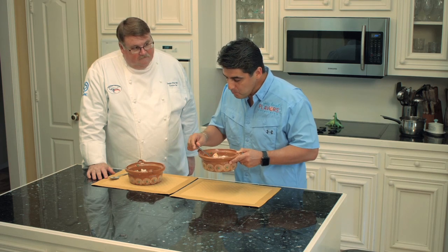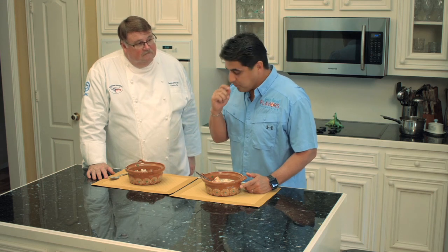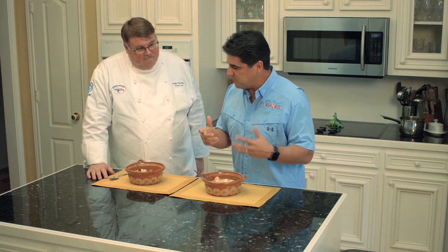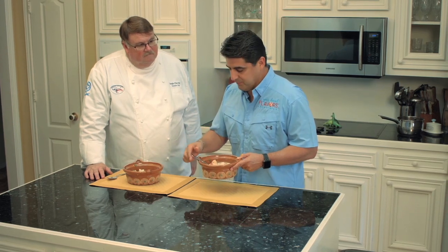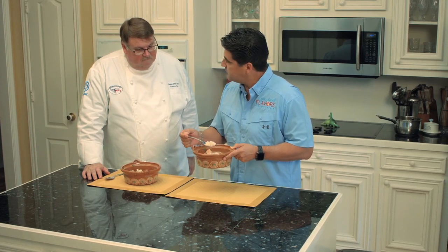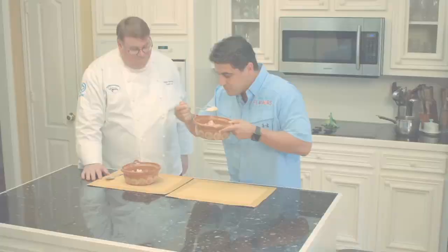Wow. Got a hint of all the vegetables. Right, the cilantro's in there. You can taste the tomato, the jalapeno. It's not too spicy, but it does add that little bit of flavor. And of course, the rice is just the perfect type of texture that you're looking for. Very, very good. Very nice, Doug. Thank you. You're very welcome.